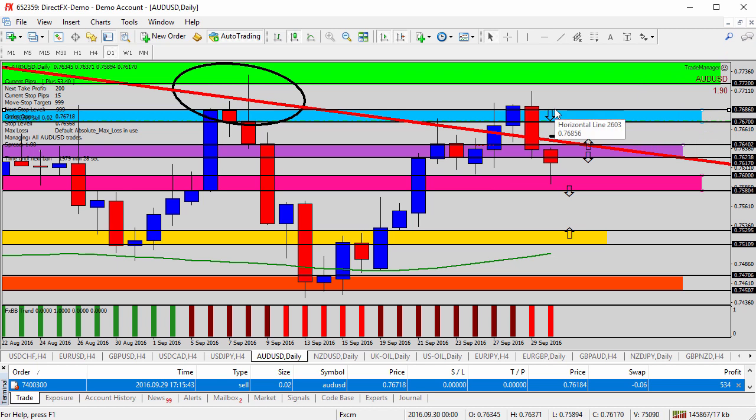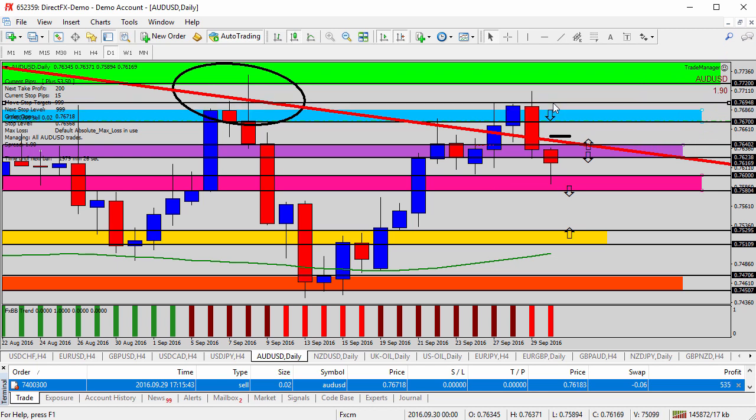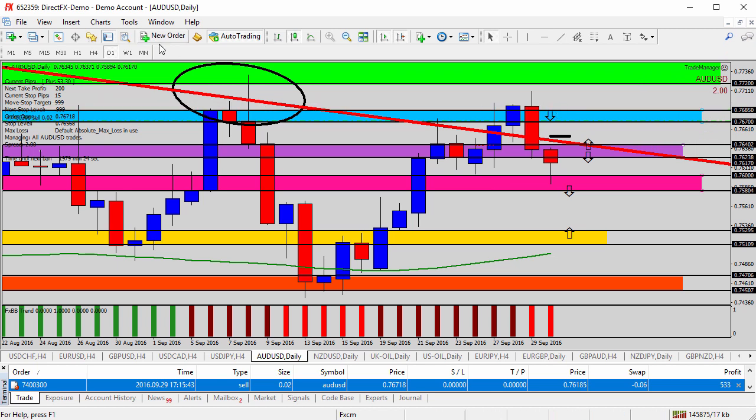If it gets above it, we're back into the blue shaded area at the top of the chart. I don't think it'll change it down on the 4-hour time frame. We just need it to stay underneath the purple shaded area, 76.20, 76.40 today for the continuation lower and continued profit on the remaining portion.